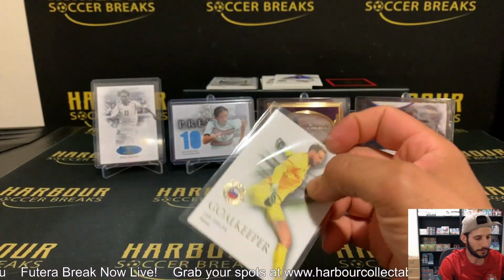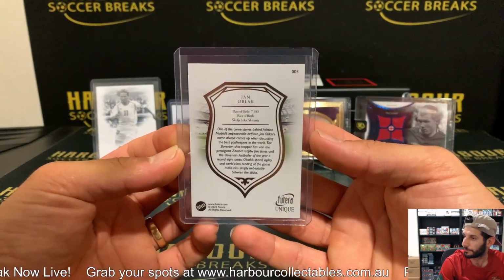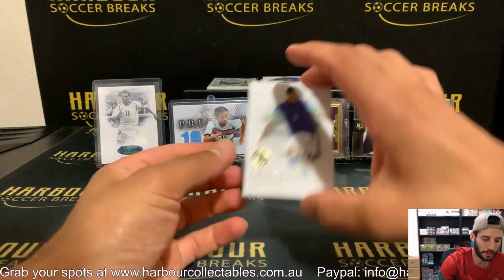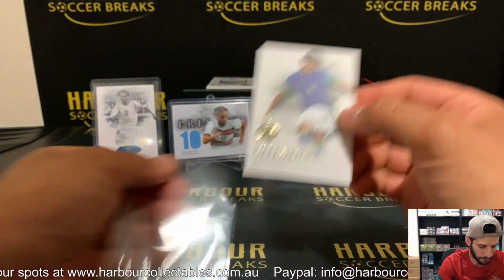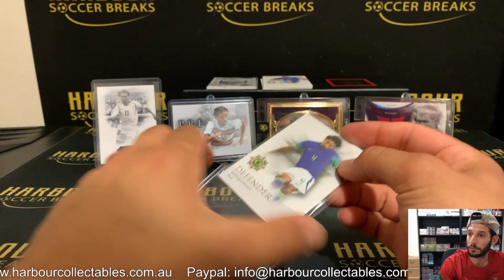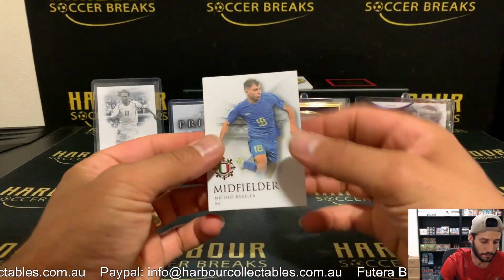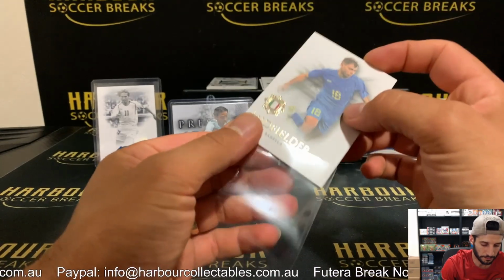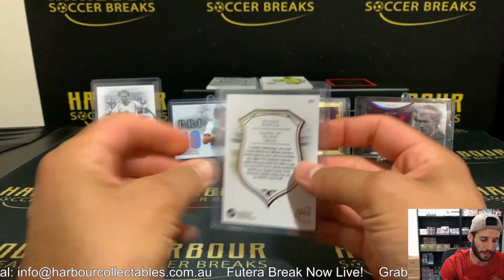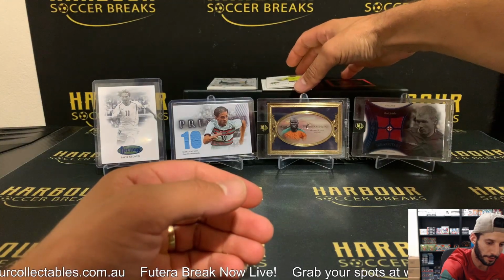Jan Oblak. Just seeing the reaction of it. Who would like it? Jan Oblak base. Marquinhos for Brazil. Barella. Yeah, we're thinking for the Leaf. We'll talk about it after the break.